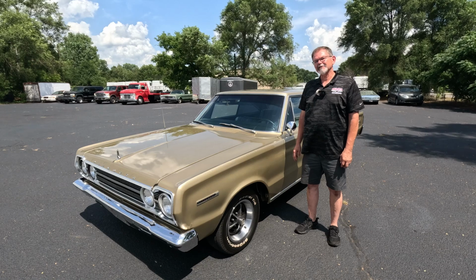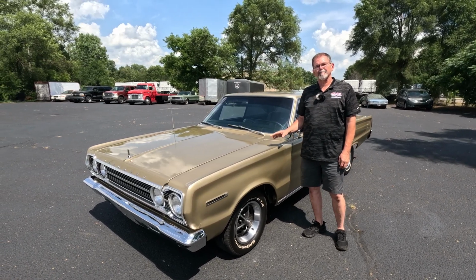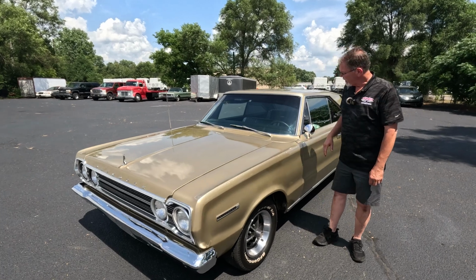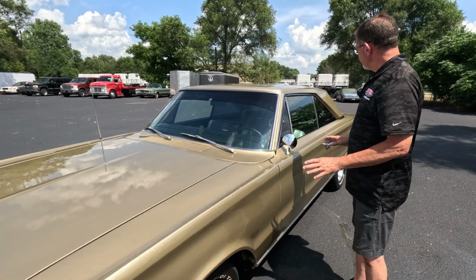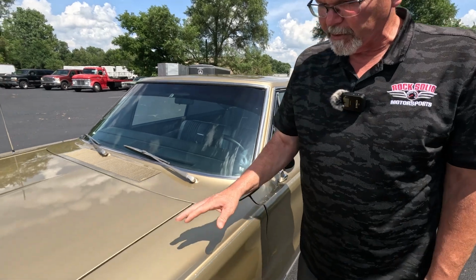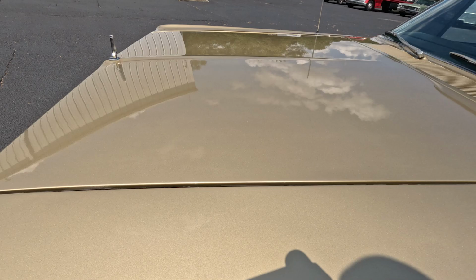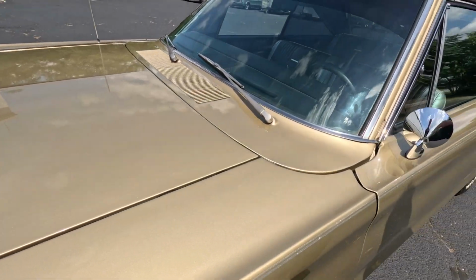So now that we're done with the test drive, we'll do our walk-around inspection portion of the video on this 1967 Plymouth Belvedere 2. Not a lot of defects in this car. The paint was laid very well. The metallic's nice and even throughout. Very slight orange peel. The reflection is very nice in the car. There are a couple minor defects.